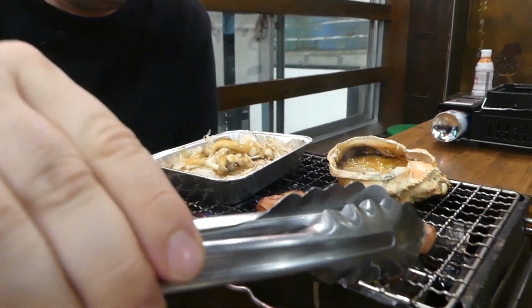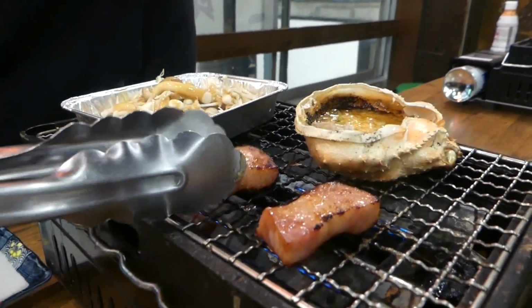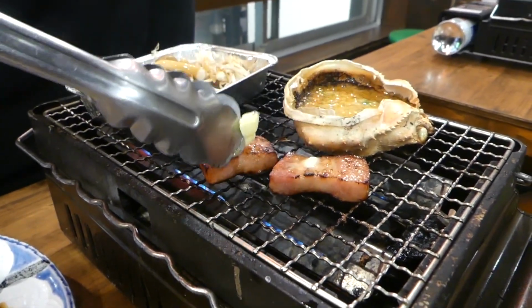Round two, and right away I think it's bacon time. Oh, look at that. Oh, the bacon. Add some flames. Oh, perfect.